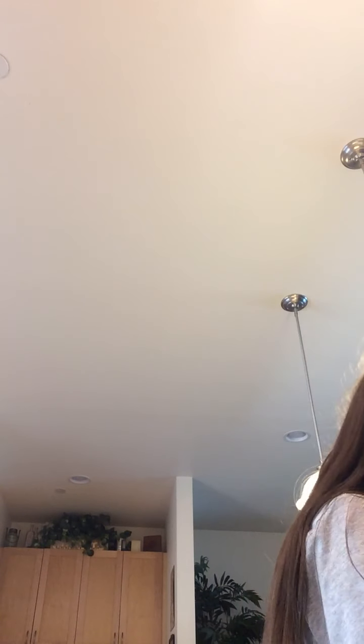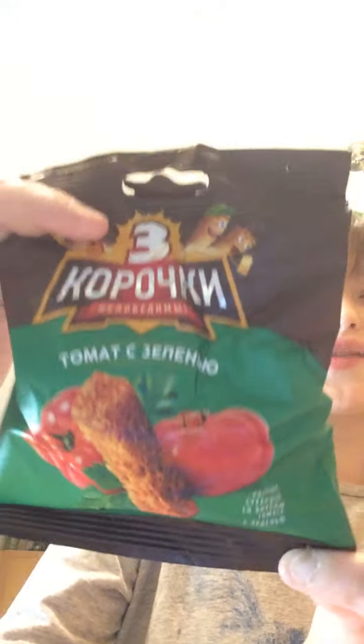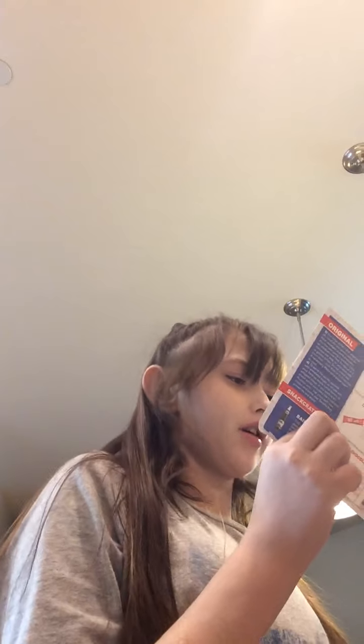Anyway, that's the next snack. This snack. Tomato, something. Oh, great. This would just be super fun. It looks like it's tomato something. I love tomato, don't get me wrong, but this is some kind of tomato. Crispy, crunchy, and dusted. Coated in a rich tomato and herb dusting. Okay, let's try these things.